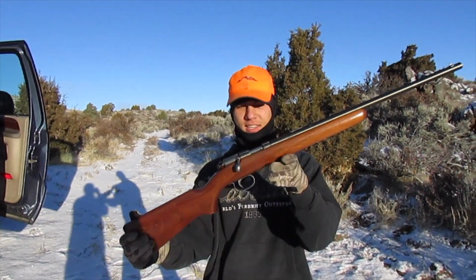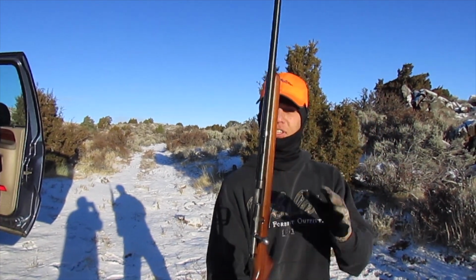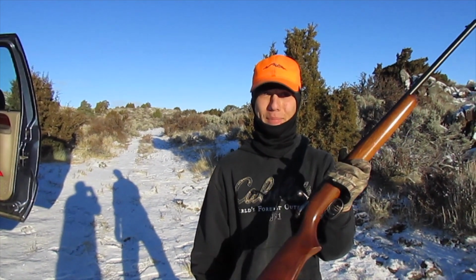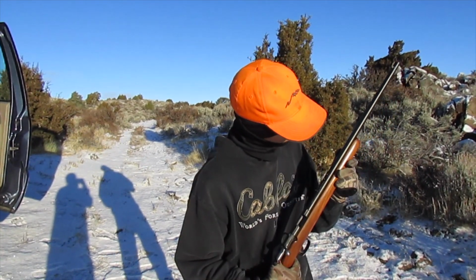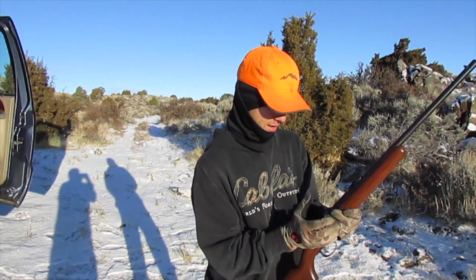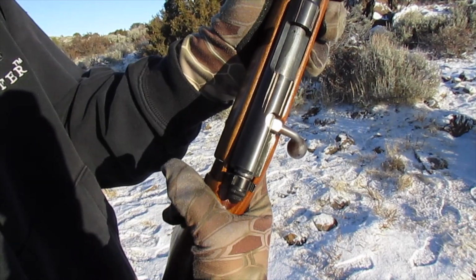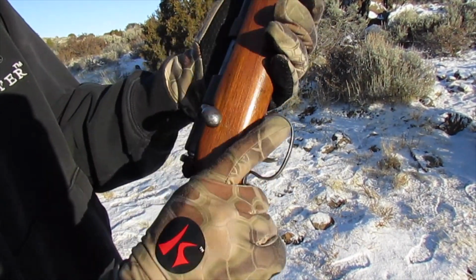All right, guys. So yeah, this is the 22 I'm going to be hunting with. Single shot, bolt action rifle. This is actually my dad's. He's had it since middle school. It's a Remington Model 514. The safety on it's a little different. That's safe, and that's fire.